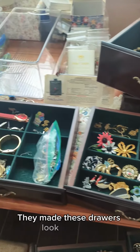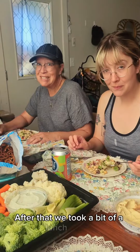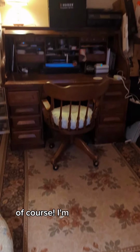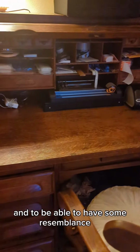They made these drawers look so pretty. This is gonna help a lot with photography. After that, we took a bit of a lunch break, and then back to more sorting. And dance parties, of course. I'm so excited to make this space my own now, and to be able to have some resemblance of organization.